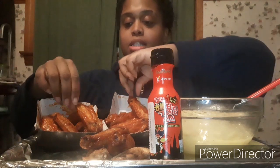So I just started this challenge. It is the 2xSPICY versus the Blazing. This is from Buffalo Wild Wings. This is the Blazing, and then I got a regular, but then I also have some honey barbecue and some salt and vinegar and lemon pepper mix. So here's how it goes. Oh, this is the 2xSPICY. I put the sauce on it already.